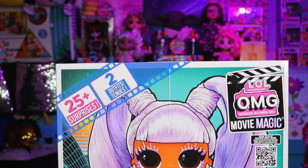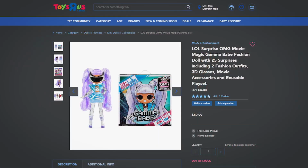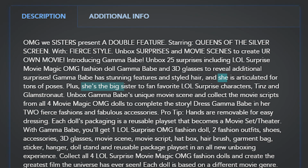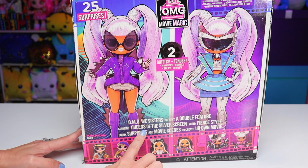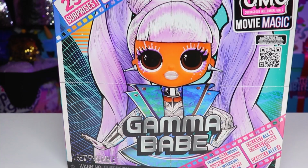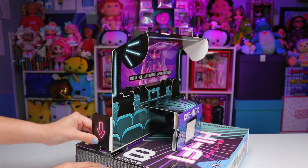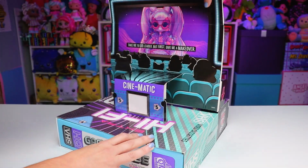But after I did a little digging, I sadly don't think that's the case. It looks like MGA refers to Gamma Babe just like they do with the rest of the dolls, which would be as a she and one of the sisters or queens. So unfortunately, until the movie comes out and we hear what pronouns are used, we may not have our answer. But I'm probably still gonna use they and them pronouns, so you've been warned, and the box is now open. So let's go ahead and check out our new doll.